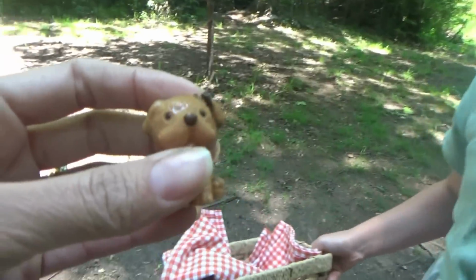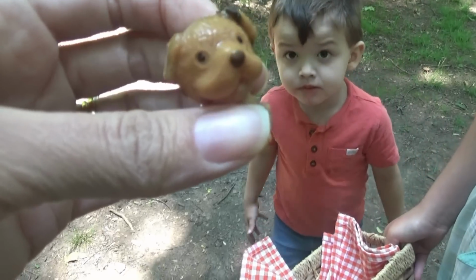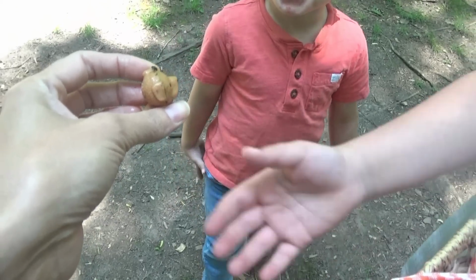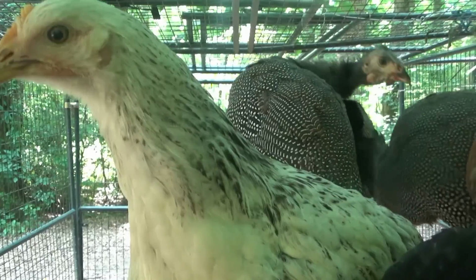Oh my goodness, y'all. She lost this the other day, and it just washed up from the pond. The puppy! Manny got the turkey egg.